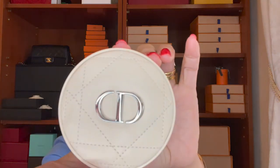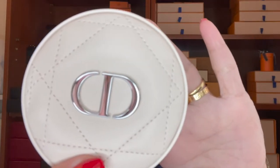So I also got this Dior cushion powder because I ran out of my powder, guys. And I said, oh, let me try this one. What sold me is this. Ta-da! Look at the packaging, guys. It's so beautiful. I really wanted the oblique one, but for some reason they don't have it here in the UK. So I picked medium. I do have a pressed powder in shade medium 030.